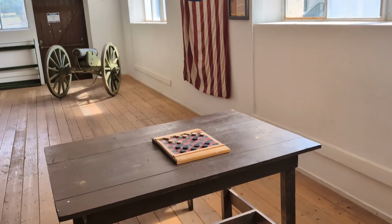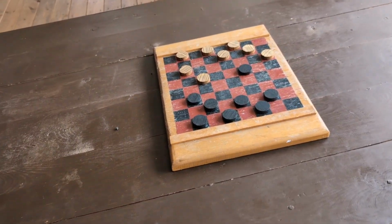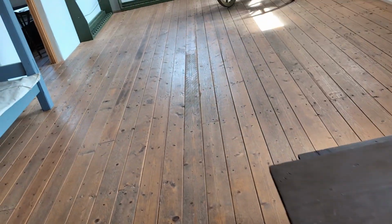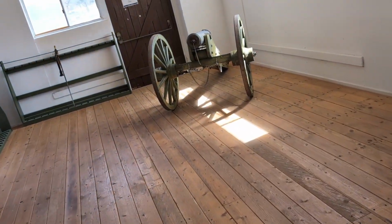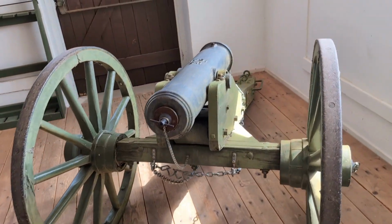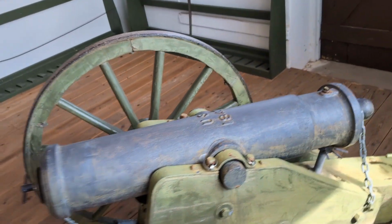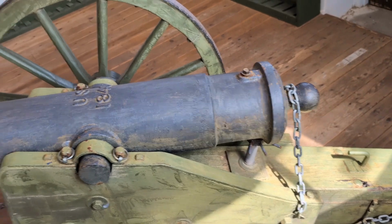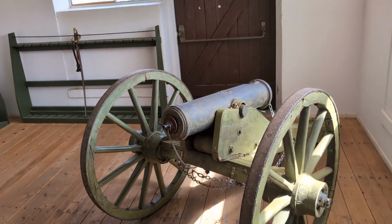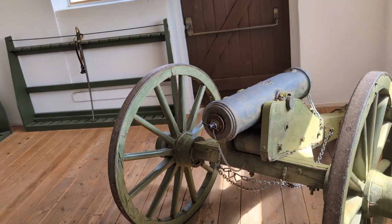Well, look at that. The world's smallest checkerboard. Play some checkers? Doesn't say anything about don't sit there. No checkers. Where do you store your cannon? In the barracks. Yeah. I'd put it in the cannon port, but they don't have a cannon garage? What's up with that? Garage.